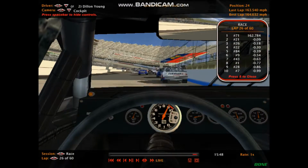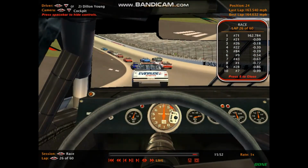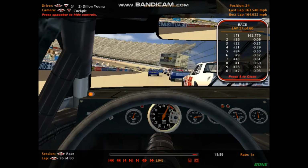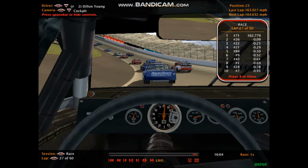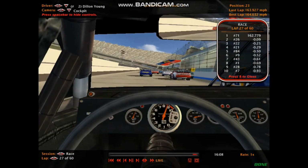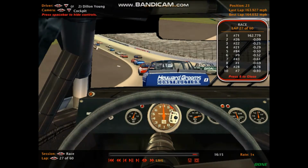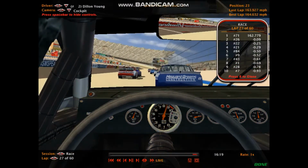On board with Dylan Young in car number 2. He runs in 24th position right now. Looking at the RPMs right there at Dover, turning a little bit lower than 8,000 RPMs through the turns, and that's about 9,100 RPMs. So it goes, Dylan Young going in turn number 3, and down to maybe 7,800 going through the middle of 3 and 4.